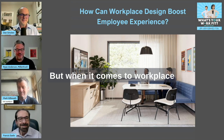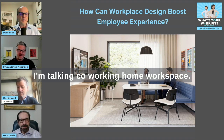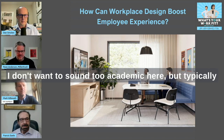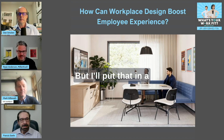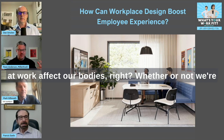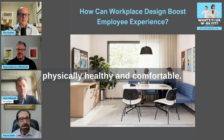But when it comes to workplace, and I'll use workplace broadly, I'm talking office, I'm talking co-working, home workspace. There's a few different ways of thinking about it. I don't want to sound too academic here, but typically when we think about this, it has to do with how it affects us physically, cognitively, and socially. But I'll put that in a little bit more interesting language. So, first would be our physical environments at work affect our bodies, right? In terms of whether or not we're physically healthy and comfortable.